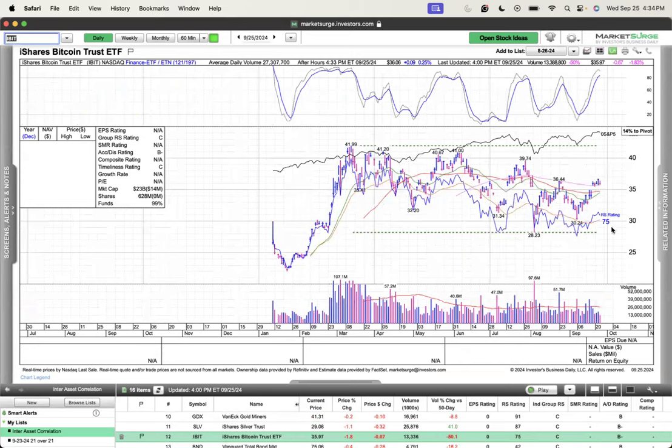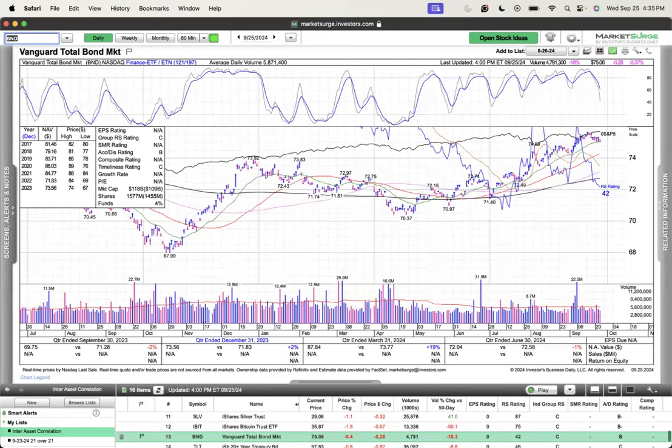Bitcoin, good action here, back above the 100-day moving average and forming a tight 5-day flag here. I've been seeing some positive momentum in Bitcoin related stocks, and this is great for risk on. If this can bust through this little flag, it would signal more risk on.